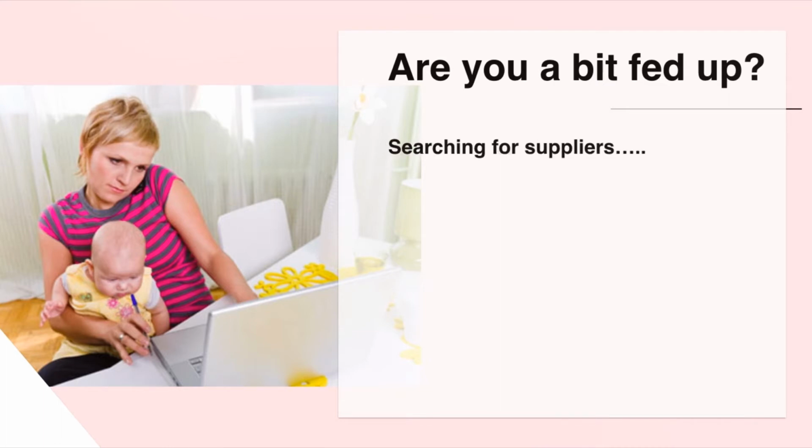Searching for suppliers that produce quality products. When it comes to sourcing overseas manufacturers, one of the biggest hurdles is the language barrier with suppliers, which can have a huge impact on business. And just making sales through your website. You may have set up your website properly, but there's just tumbleweeds blowing in the wind. You can't figure out why you're not achieving sales, even though you're putting in a bit of marketing, you're doing all the right things.